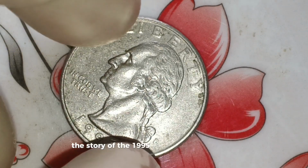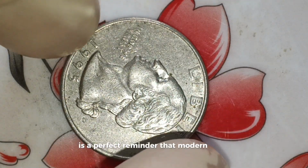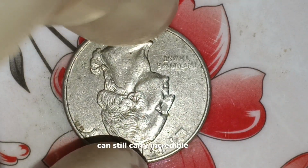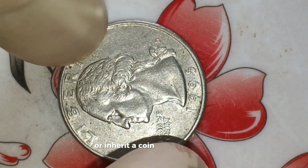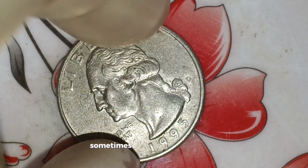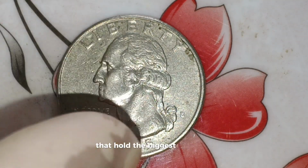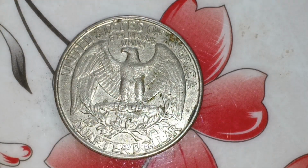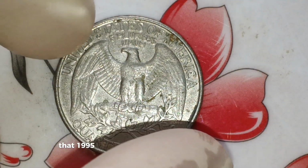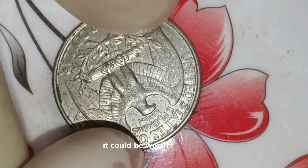The story of the 1995 D Washington quarter is a perfect reminder that modern coins can still carry incredible value. You don't need to dig through ancient collections or inherit a coin from the 1800s. Sometimes, it's the everyday coins, the ones you've seen your whole life, that hold the biggest surprises. So next time you get change at the store, pay close attention. That 1995 D quarter might not be ordinary after all. It could be worth a fortune.